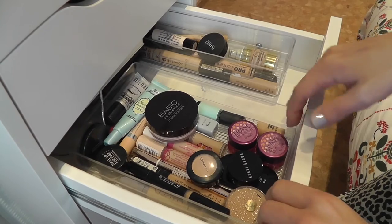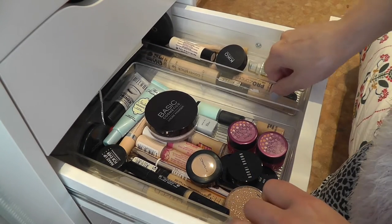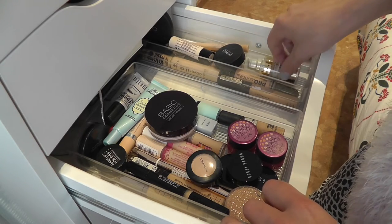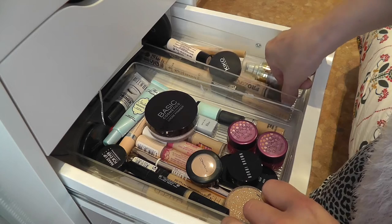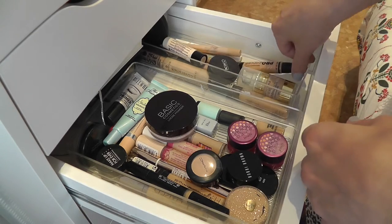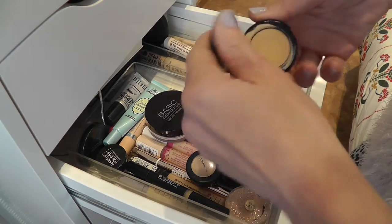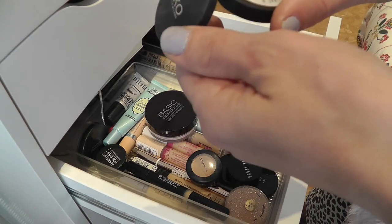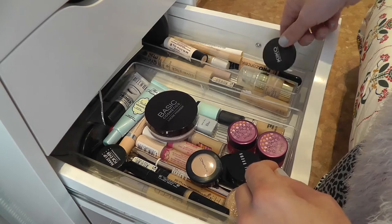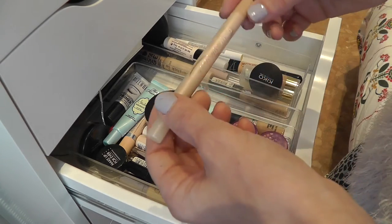Here is my concealer drawer. I have separated the ones that I don't reach for as much, which is this Max Factor Eye Luminizer, the LA Girl Pro Conceal, because the color is off for me, this Kiko one in the color number one, this Kiko Full Coverage Concealer. I used a ton of this way back when, but I moved forward and it's going to be used up someday.